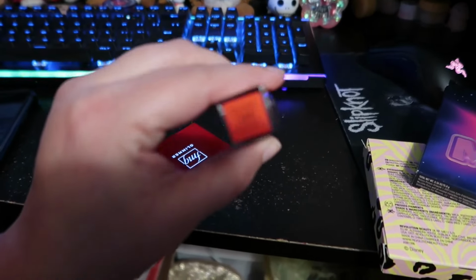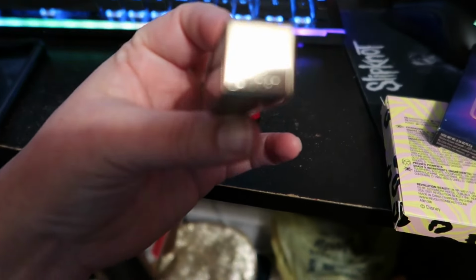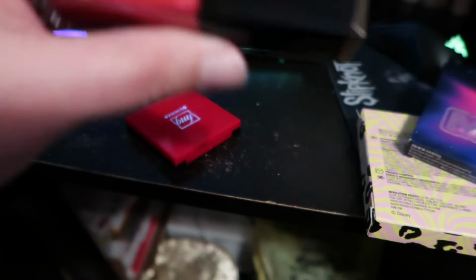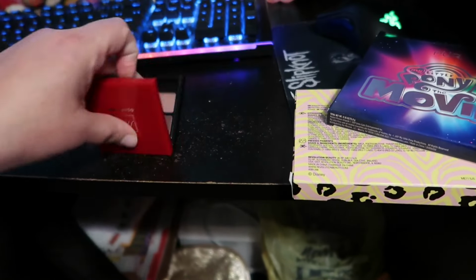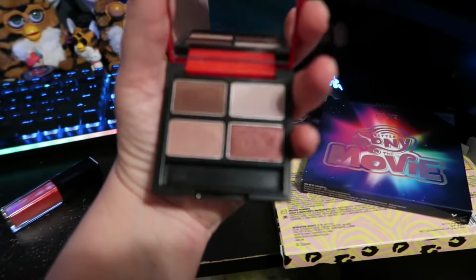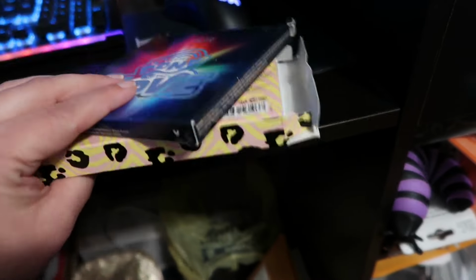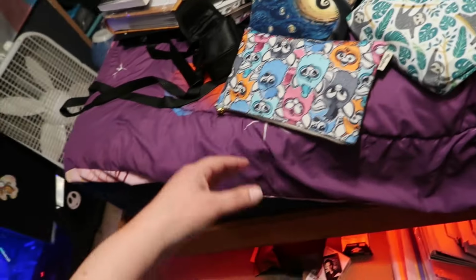I did not like the way this lipstick feels. I kind of think I got it out of one of the boxes, I can't remember. And getting rid of this. Then I've got getting rid of these two boxes. So one thing I have to put up is these bags.